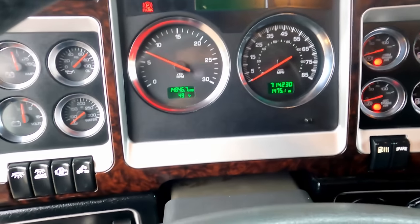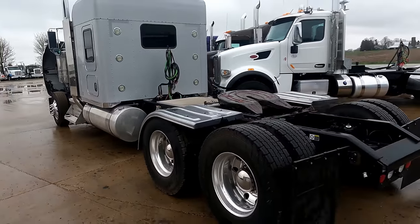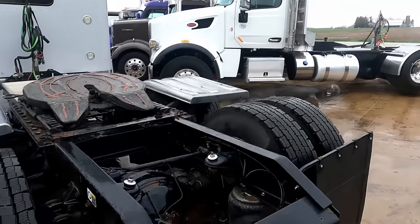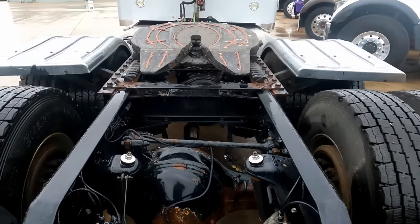Miles. So in the spec, or in the picture, it said 268 inch wheelbase. I think it is a little bit longer than that. I think it's more like a 280. Just kind of hoping for a little shorter wheelbase.